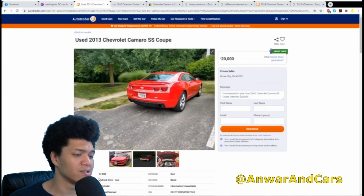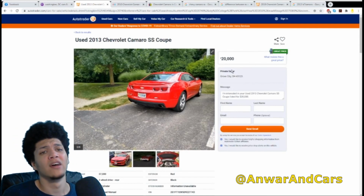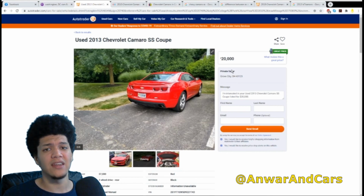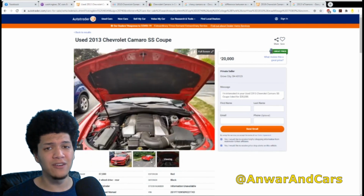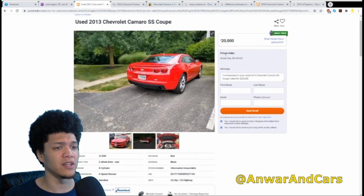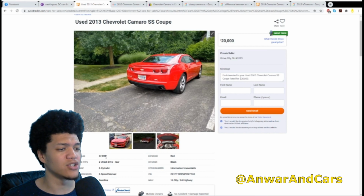Even though it says low miles, for an automatic L99, you really don't want to be paying 20 grand. The automatics are always going to fetch a lower price because the engine just doesn't have the same pedigree as the LS3, okay? It's just not the same. If they made the LS3 in the automatic, it'd be a different story. But because they changed it and use the L99, I do not recommend spending this much money, even with this low amount of miles, because you can just find better deals.